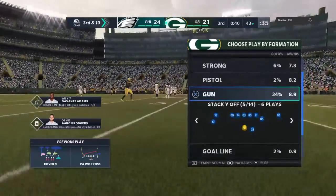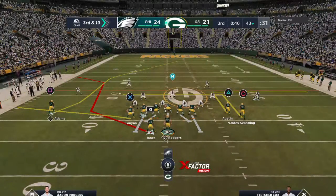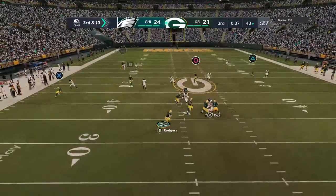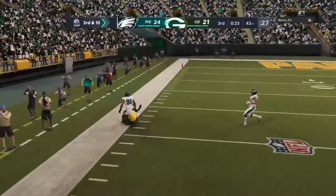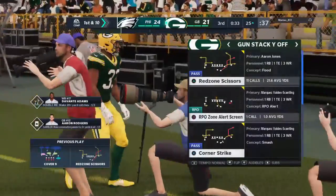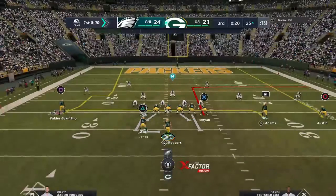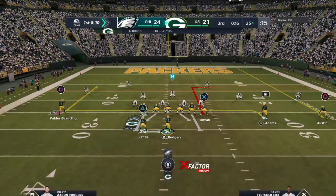They certainly did a nice job improvising there, extending the play, hoping someone would come open downfield, but they never did. Throwing is Rodgers on third down. And that's caught inside the 30. And he'll cross over out of bounds right at the 25. A gain of 32 that time. So from Philadelphia territory now, here's a 1st and 10 at the 25-yard line.